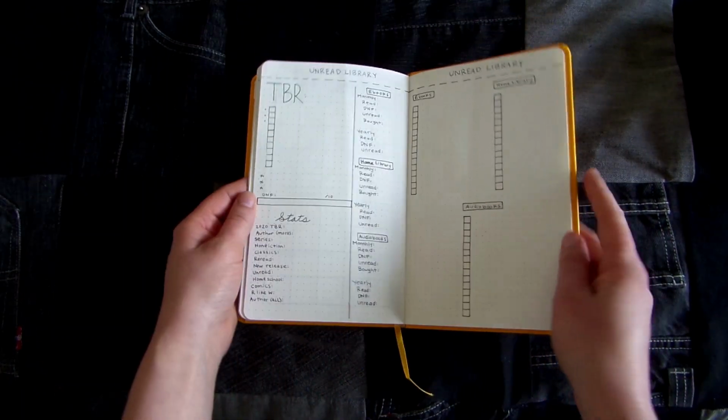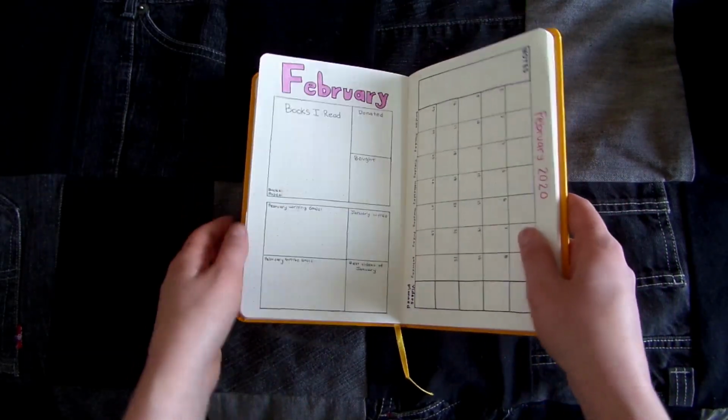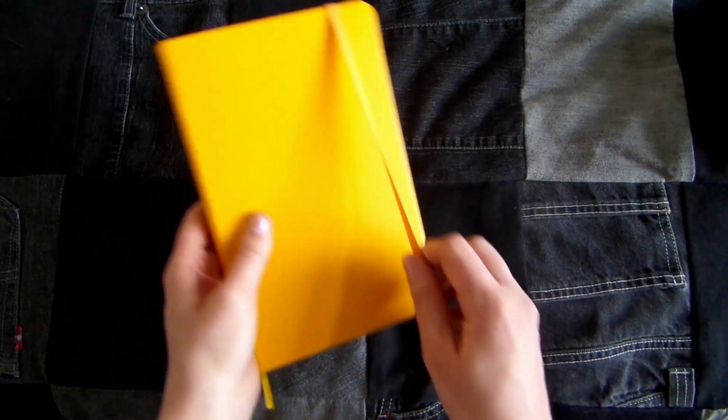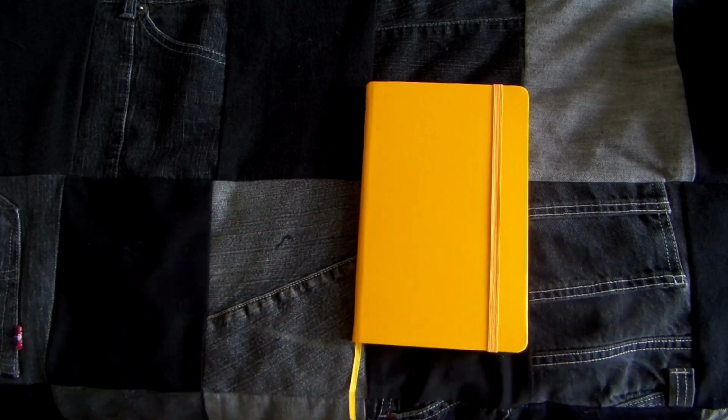And I have it all clear through to December, and that is the end of my bullet journal. So I'm trying those at the end. Last year I had those in the middle, and my business notes were at the end, and I didn't like that as much. So yep, there is my 2020 bullet journal.